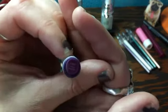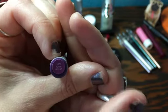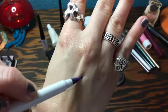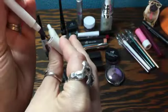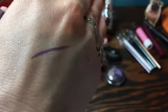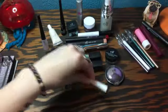This just says purple. It is a waterproof eyeliner pen. I've used it a few times. It's really not bad. It's acceptable. It's not the most perfect shade of purple. I like more of a dark plum burgundy type purple, but it's still nice and I still like it and I would get it again.